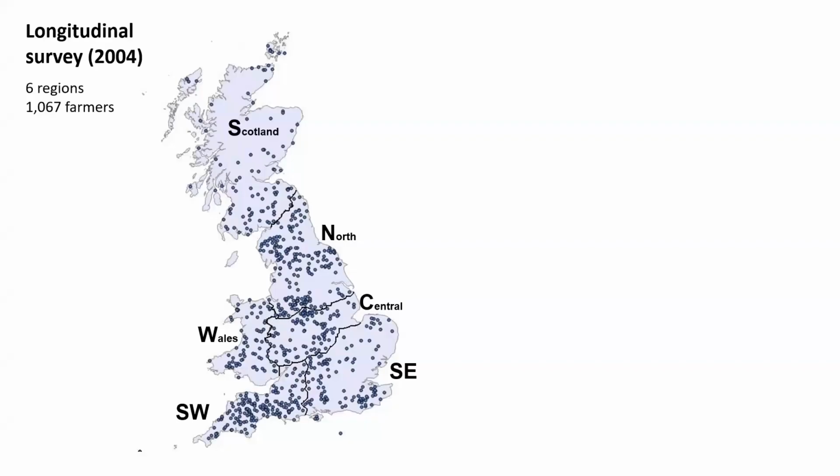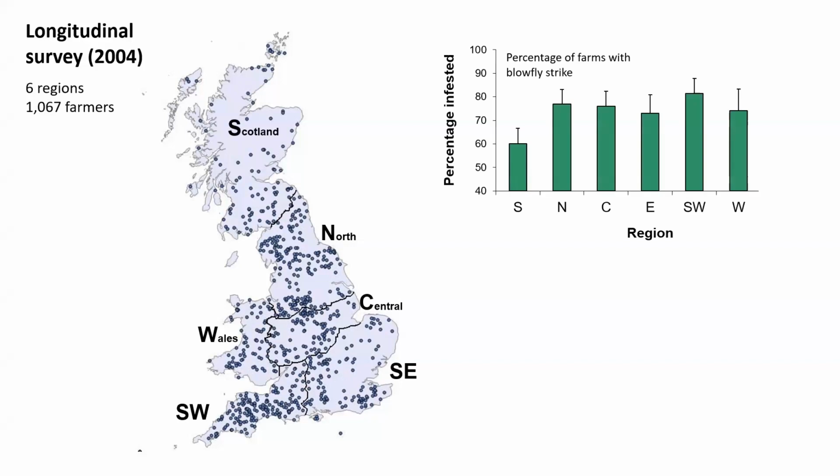In terms of the prevalence of strike, the last big survey that we did was about 20 years ago, just under. We did it throughout England, Scotland, and Wales. About 1,067 farmers were surveyed in this study. And we asked farmers about the prevalence of strike on their farms. And the data shows that you get quite a large degree of variation across England, Scotland, and Wales.